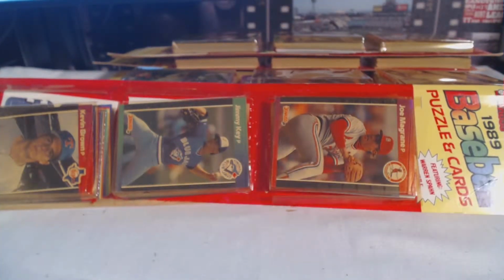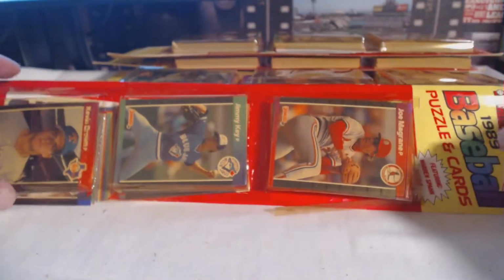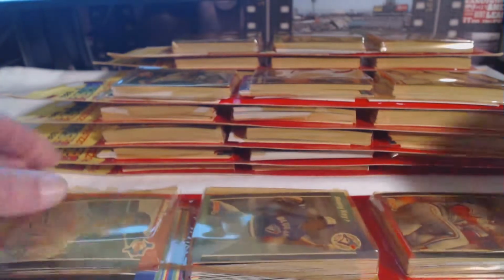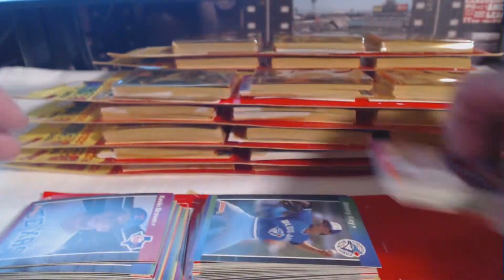I got here six of the 1989 Donruss baseball rack blister packs, and you can see these things are falling apart. There was glue holding them together. These things are brutal. It'll make it easy to open, though. So let me open one of these up, and then we will take a look at the packaging. Even the plastic is falling apart. Stack these up. That will be our first pack we're going to look at.